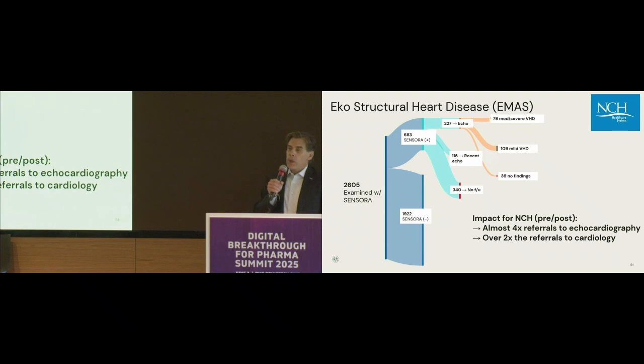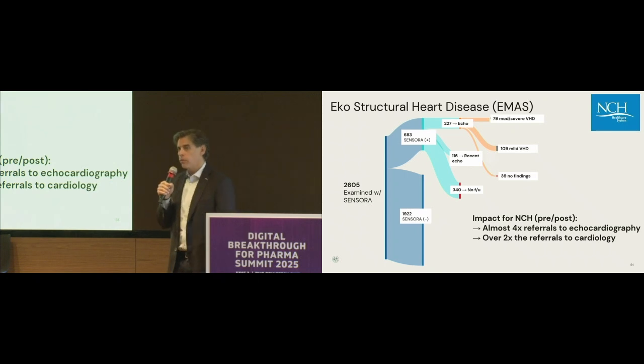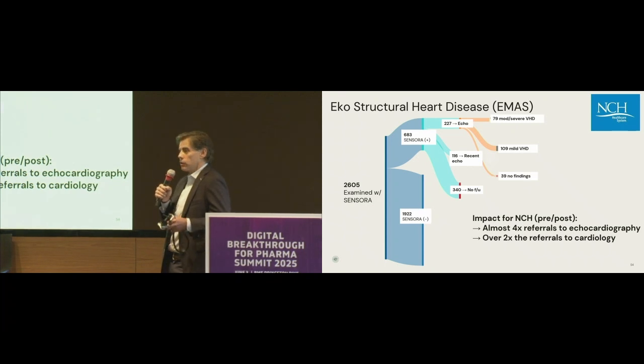And so what they were really focused on, in this predominantly elderly population, was being able to find more disease, and the net results were over 4 times as many patients were referred to echocardiography, and twice as many ended up getting referred to cardiology compared to the year prior.